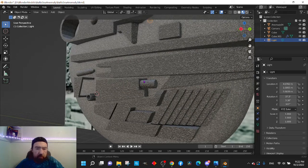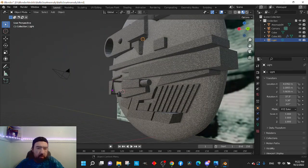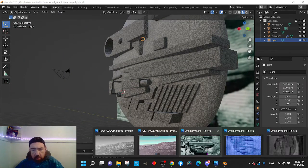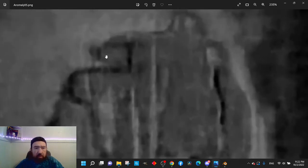But there you go. There's that piece right there. And the light falloff would be on this side. You see some, and this side. All right, so that's pretty cool. And this piece right here seems to stick up in one or two of these images. Okay, that's the piece right there.